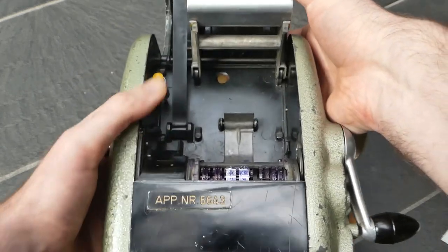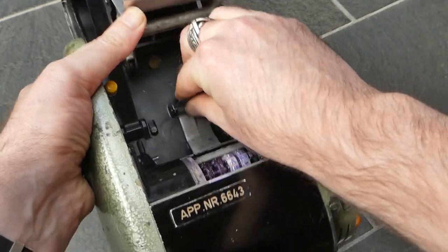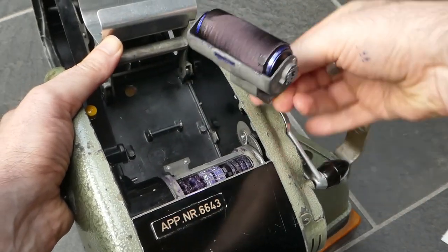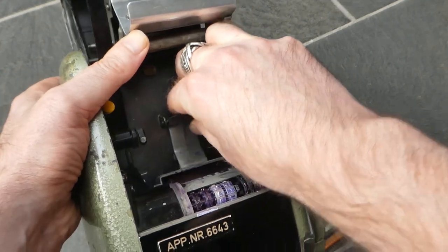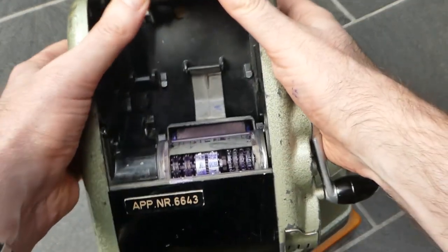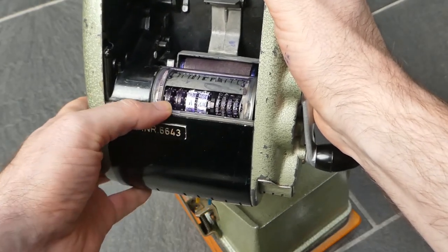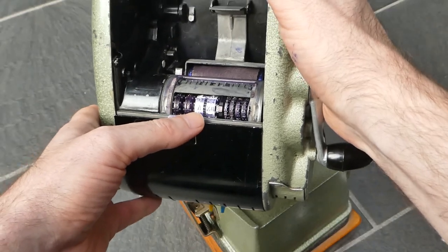Underneath this cartridge is the ink roll. I've put some new ink on there, but that doesn't really work very well. Here are the other things, the printing heads that actually print the numbers.